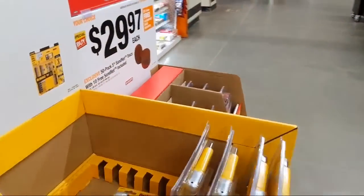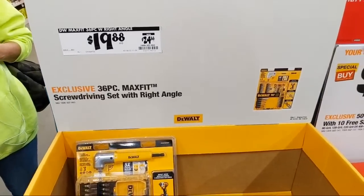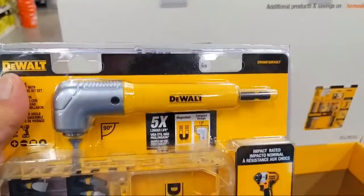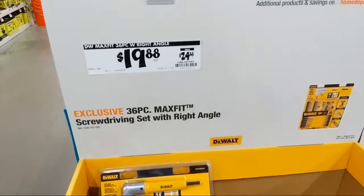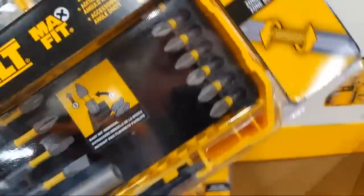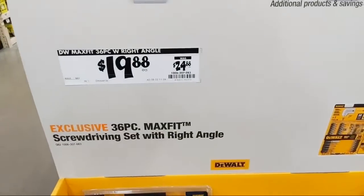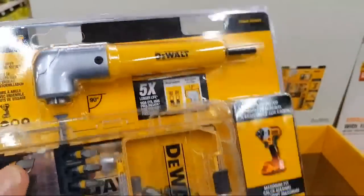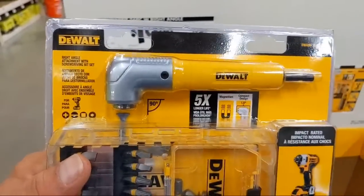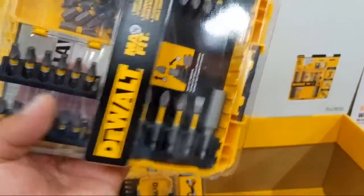I'm going to come back around for those of you that just tuned in, because I started out with this deal, and I want to hit it one more time for the looky-loos that skip through and don't watch the whole video. If you are going to the Home Depot, you should be looking on your end caps for this deal, because this is a showstopper. This is DeWalt's Max Fit 36-piece bit set. It's got a quarter-inch adapter, a whole bunch of 2-inch bits, 1-inch bits, and a removable little tic-tac pack. It's regularly $24.88, and it's at $19.88. What makes this a showstopper is that they've included DeWalt's right angle drill attachment. It's almost a $20 piece in itself. So it's literally free. Or you're buying the right angle drill attachment and you're getting all the bits for free. Call it how you will.